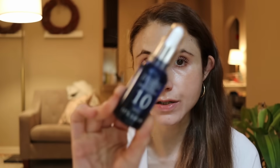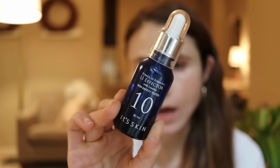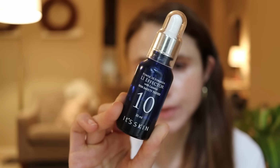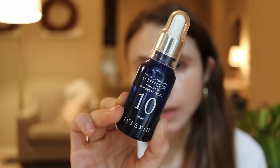Recently though, I discovered the It's Skin LI Effector Power 10 formula. This is a Korean brand, and this is their licorice root serum. I finished it up. It is really good. Unfortunately, this takes forever to arrive, and you can get it on Amazon, but they often sell out and it takes a while. I'll link it down below, but that's another licorice root option.